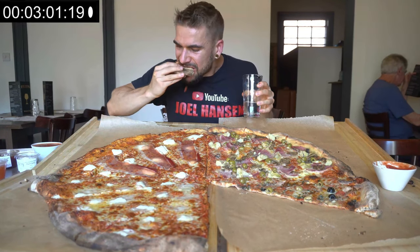Oh my gosh. Best pizza ever. I love smoked meat. You get a smoked and cured flavor. The actual richness of that mascarpone, guys, balances it and stretches it out. I honestly think that may be my favorite flavor of pizza I've ever had. I've never had smoked anything on a pizza, and I love smoked meats.